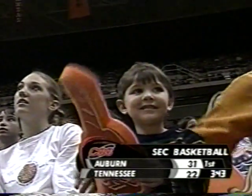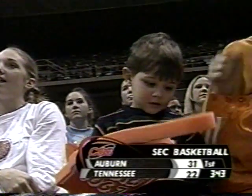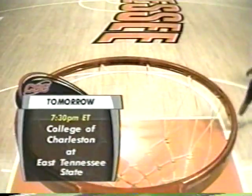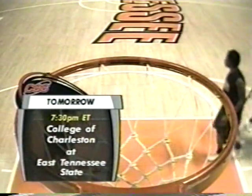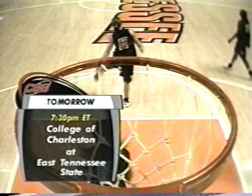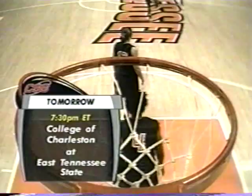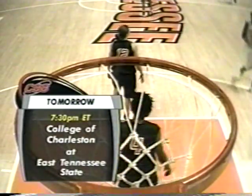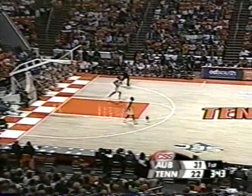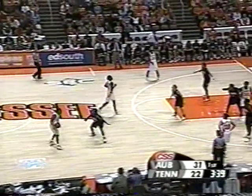Lady Vol fans are getting a little happier. They have whittled down a 14-point lead to 9, but still Auburn leads at 31-22. Tomorrow night on CSS, we've got a big game from the Southern Conference featuring the College of Charleston and East Tennessee State. Tip-off time is 7:30 Eastern right here on CSS, your source for college basketball in the Southeast. Bob Kessling and Elijah Bond at Thompson Bowling Arena, winding down the first half, and Tennessee trying to close with a flurry.